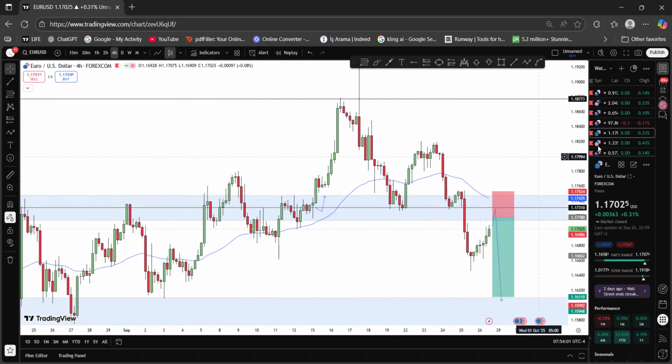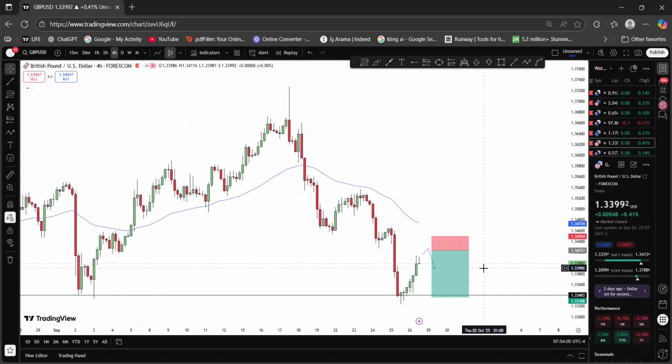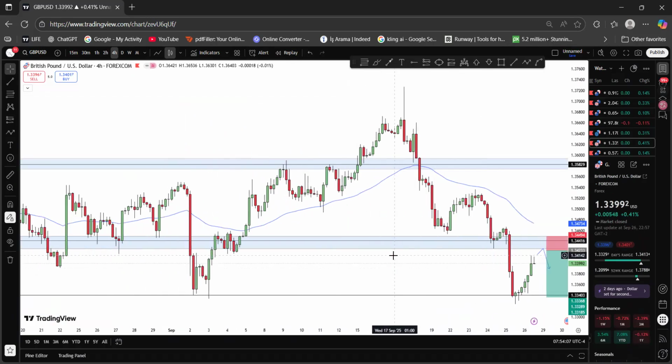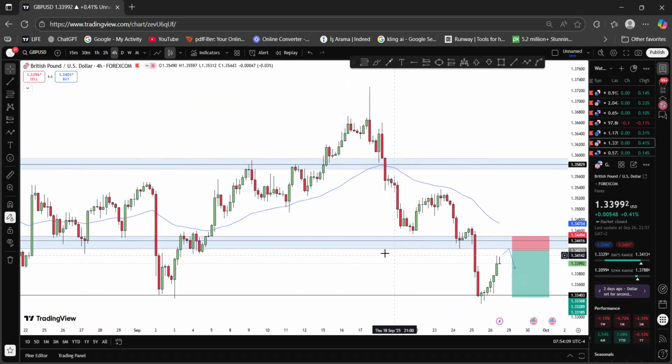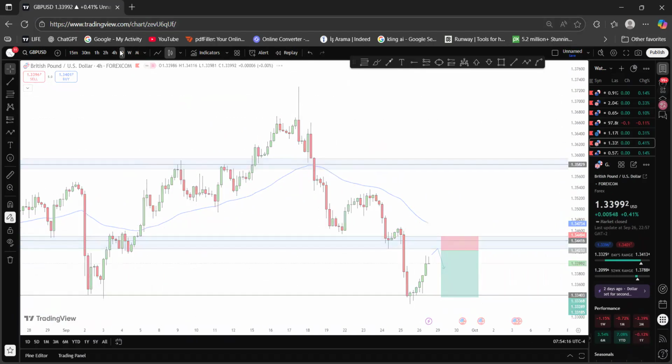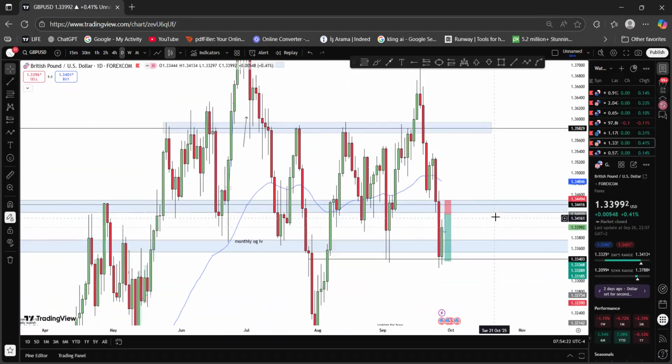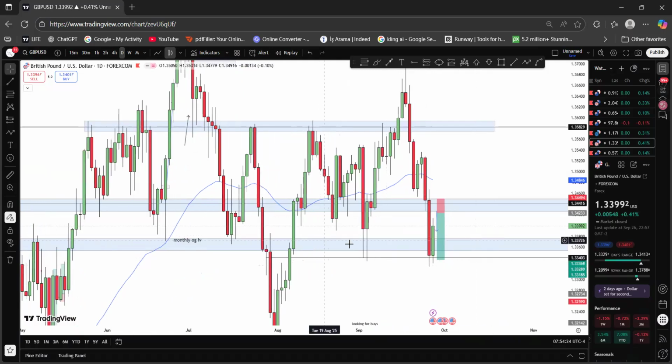It's clean, and I have GBP USD. It's all going the same direction. You can see these two pairs are very familiar with each other. You can also see it's the same structure point, and here is where I'm looking for my sales as well. And even though it's reacting at the monthly level.